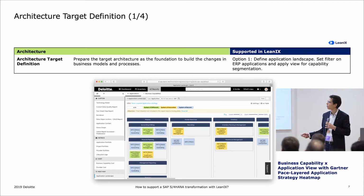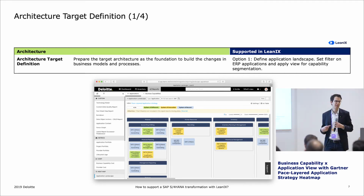And here, if you would apply, for example, a tag filter and say, filter for everything which is related to the ERP transformation, which could be a tag itself, that will give you the target picture you need in a very standard way, having all applications in place and even applying further filtering mechanisms for illustrating the color coding.